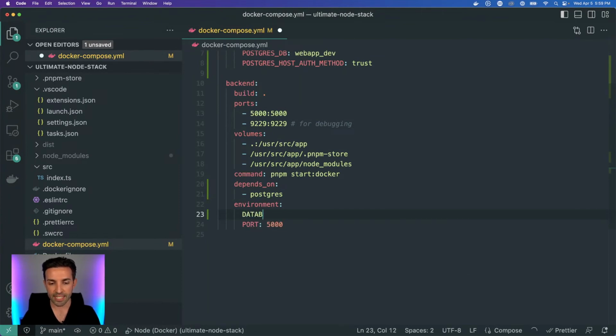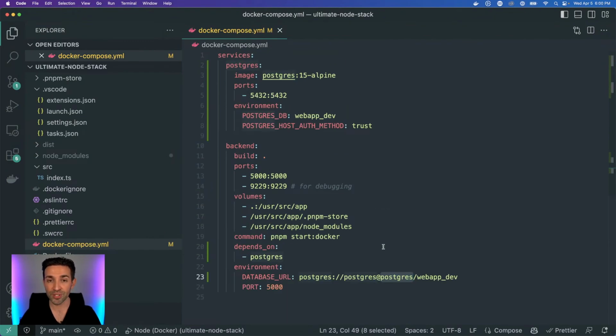So let's add in a database URL variable here, and thanks to the magic of GitHub Copilot, this has actually guessed the correct URL. 5432 is the default port, so I actually don't need that. So this is saying connect to the flavor of database Postgres, the user Postgres, at the Postgres host.